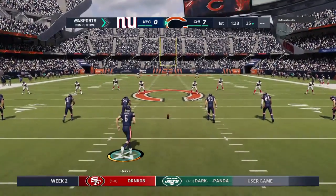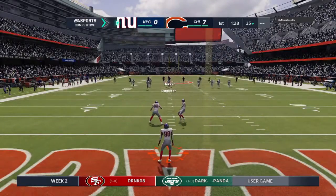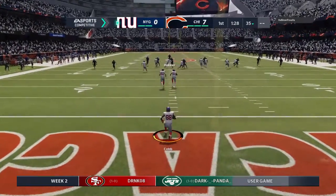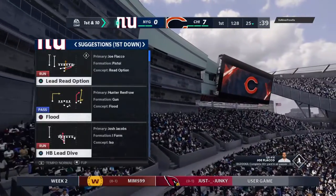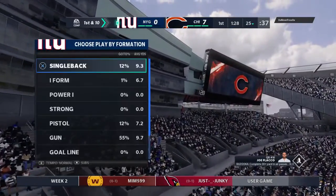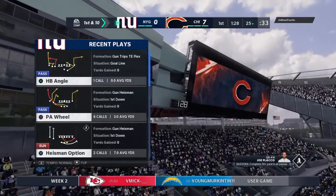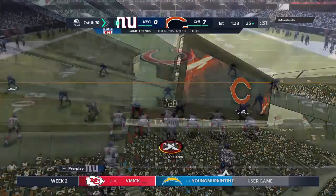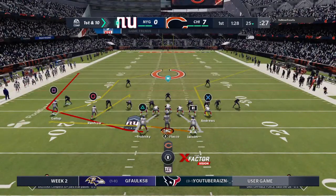So they throw the pick 6. They'll get another shot at it now as this one's in the air. Now this will make it into the end zone. And he'll decide to not bring this one out as their drive will begin at the 25-yard line.